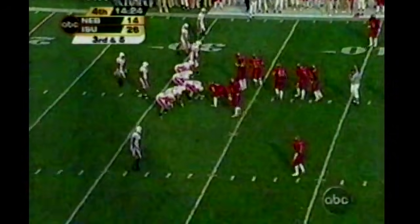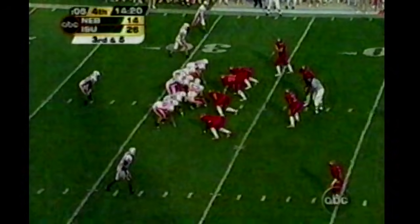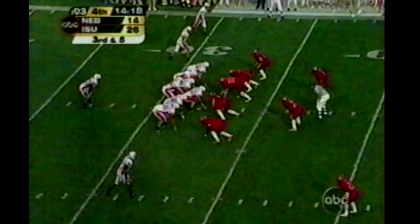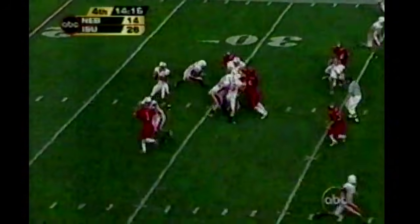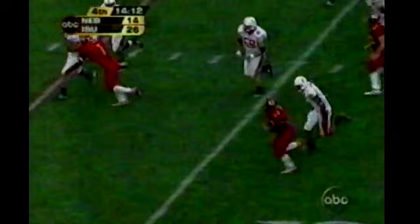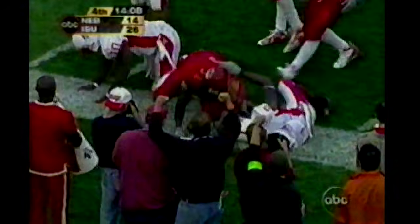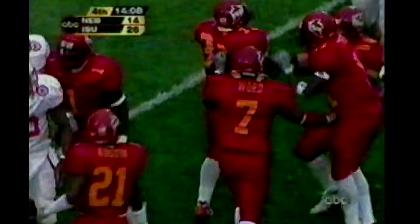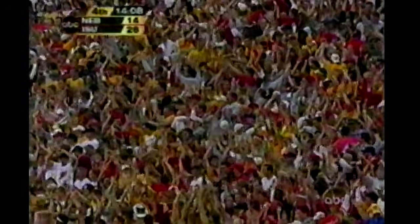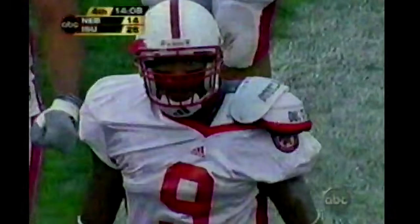3rd down and 5 for Lord and the Huskers. Iowa State expected the pass, and they got it, and they picked it off. Brown has got it. Dayline, 15, tackle by Thomas inside the 10-yard line. Brandon Brown, the sophomore from Houston. And folks, you would have thought he was the receiver on this play. They expected the pass. They had backed him off in a zone with only 4 men up front, and here it came.